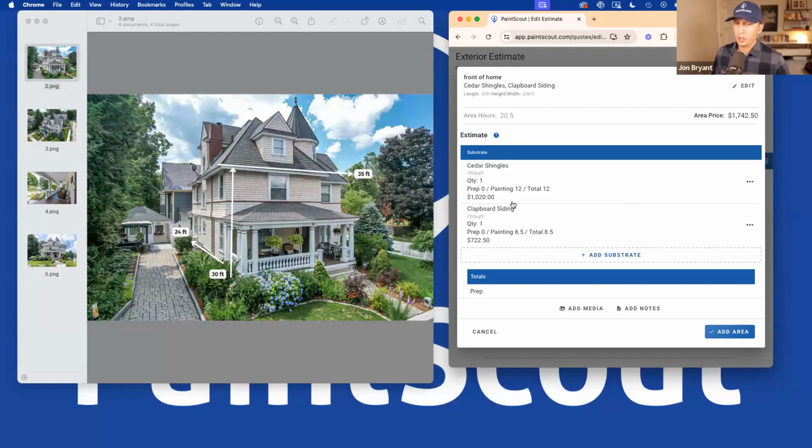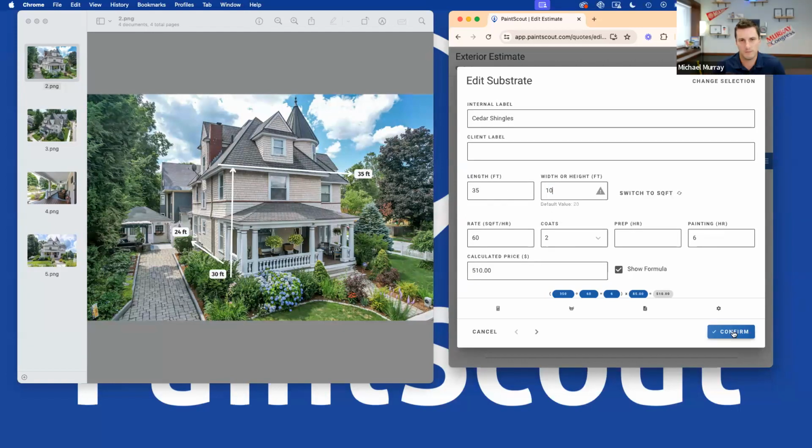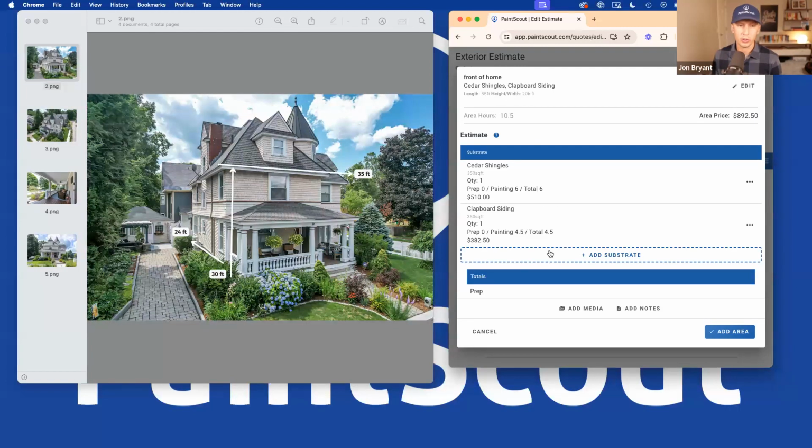So from here, what we've got is obviously taking into account the whole area, right? So we need to adjust that down. We're going to come in here, and we've got the length and height. So we'll just change this back to 10 feet on that area. And we're going to do the same on the clapboard. This is also going to help if there's different products, that kind of thing as well. So at this point, we're just itemizing. We will do some of the prep work after, once we've got all this in.